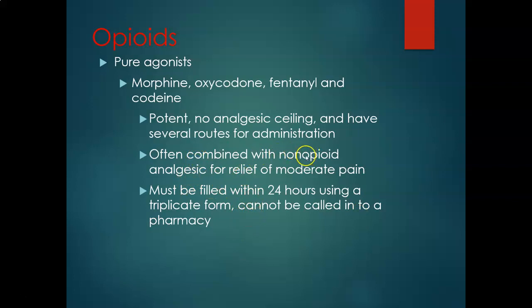So say, for example, oxycodone. Percocet is a combination of oxycodone and Tylenol. And so whenever you're medicating a patient who has a separate Tylenol order, you have to keep in mind that there's Tylenol in the Percocet, and it can affect or go beyond the 4-gram recommendation for the 24 hours. So just be aware of that.